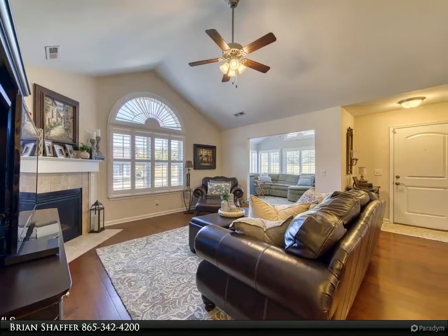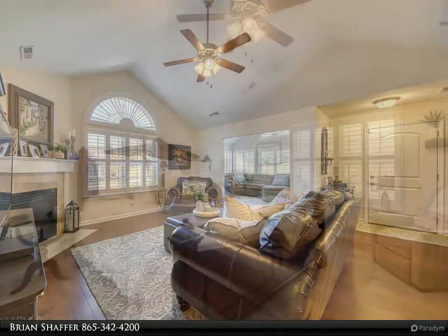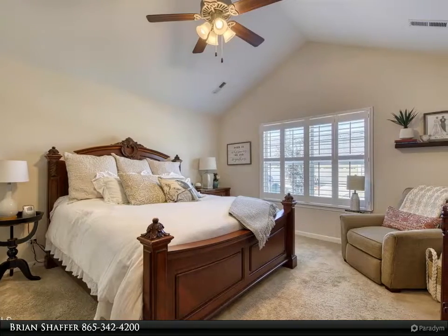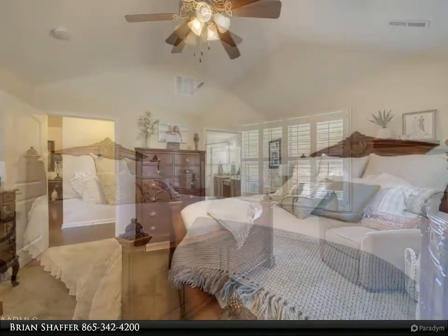The patio area allows you to sit back and relax, drink your coffee and admire the lush landscape. Also, enjoy other community amenities such as walking and biking trails, community pool, workout room and clubhouse.